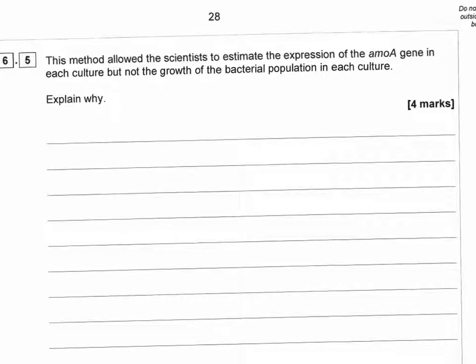Okay, this question wasn't easy. How does it allow you to estimate the expression of the gene, but it doesn't allow you to work out the growth of the bacterial culture? Well, a mark I'd hope you would put is the idea that they've not actually counted the number of bacteria. So how can you work out the growth of bacteria if you don't know how many there are? So that's a point that hopefully would be obvious.